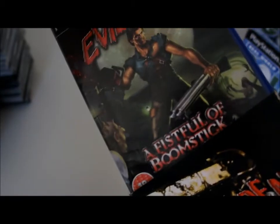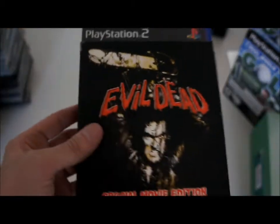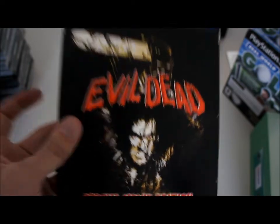Great series of horror comedy films. For the PlayStation 1 you also have an Evil Dead version with the video, and it was only released in Australia and comes with the VHS of Evil Dead 1. And that set is really rare. I've only seen one, and I thought I'd win it with a nice big snipe, but I got blown out of the water.